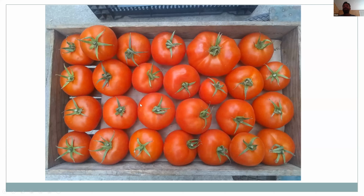And that's especially important with the heirlooms because they're so valuable and so thin-skinned compared to these Geronimos, which have a thicker skin and hold up a lot better to handling and whatnot. So yeah, that's what we have here.